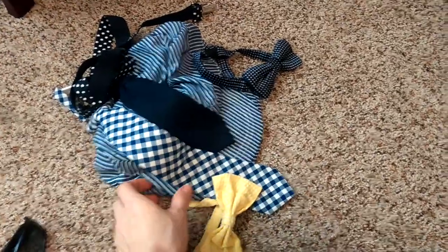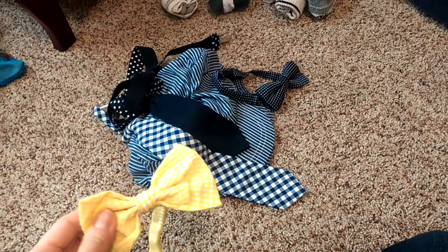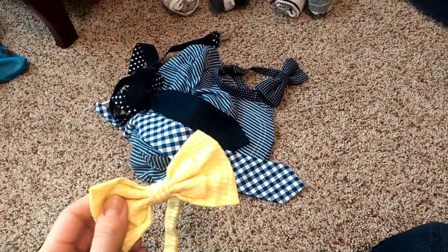This is seasonal, and then this was a bow tie that went with a baby outfit, so I'm not sure why it's still in here, but that can definitely go as well.